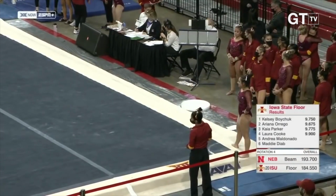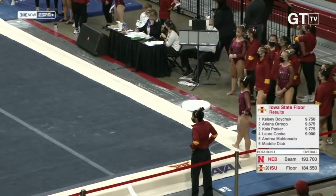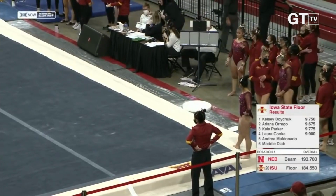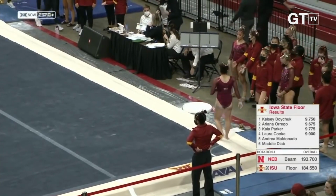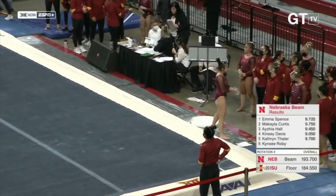See some of the results from the Iowa State floor so far. That 9.9 put up by Laura Cook is good for an event win. Oh, absolutely. Assuming that she's not beat by her teammates here. Which I'm sure the Cyclones wouldn't mind.